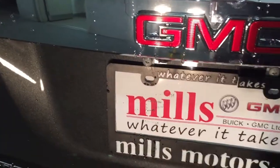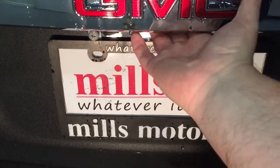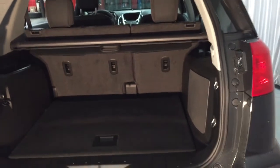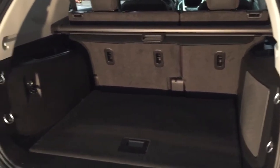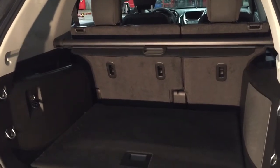Lens for the backup camera located here, and to get in, all you need to do is press one button right there, a little bit of a lift, and that lift gate's going to open up very smoothly. You can see you've already got lots of cargo space here when you haven't even dealt with that 60-40 split there in the back. That's going to give you more cargo options. And you got these cargo hook tie downs located here, both sides, left and right.